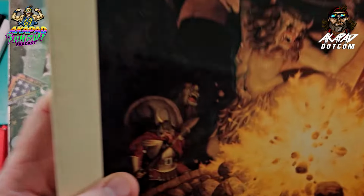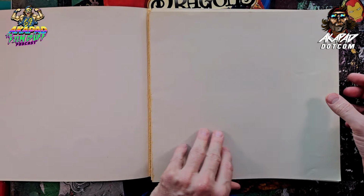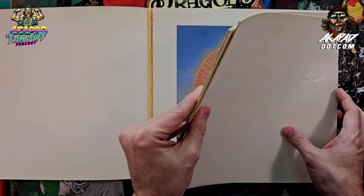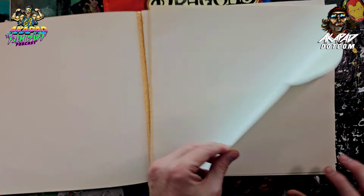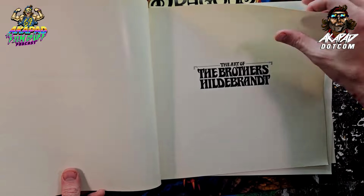But real quick though, look at the face of that troll. So this is what a lot of people associate with Greg and Tim Hildebrandt, before the Marvel work. I got this. I mean, you guys can see, it is unglued and separating. But I got this at a flea market long time ago for only a couple dollars. I always kept it. I held on to it.